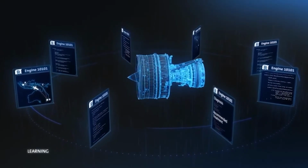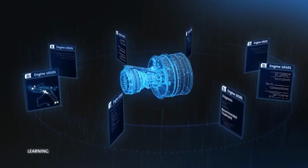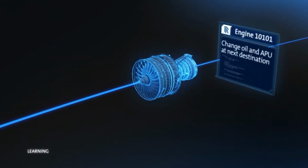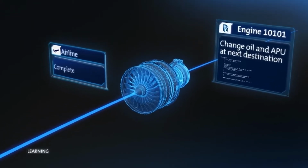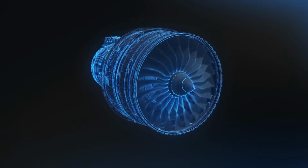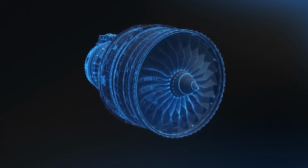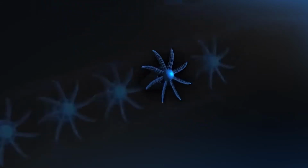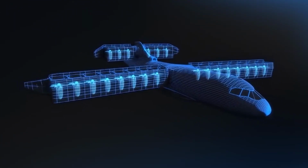Through machine learning, it learns from its experiences and those of other engines in the fleet, identifying and fixing issues long before they have any impact on an airline's operation. All part of achieving our vision of ensuring every Rolls-Royce powered aircraft takes off and lands on time, every time, with maximum efficiency.